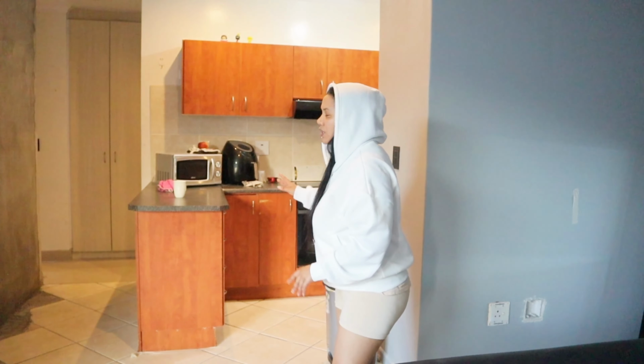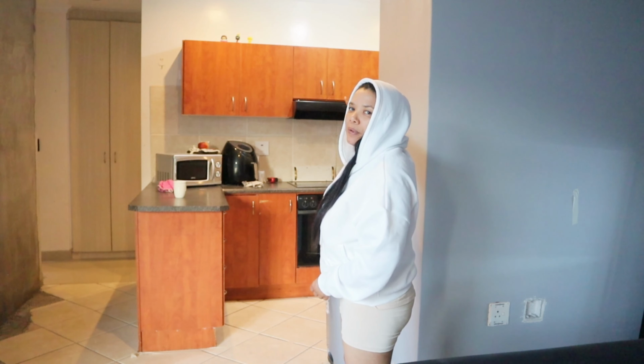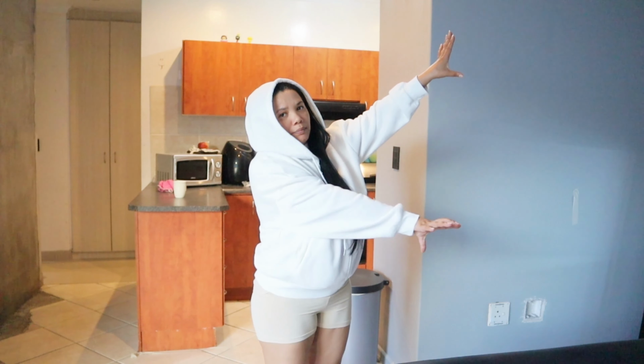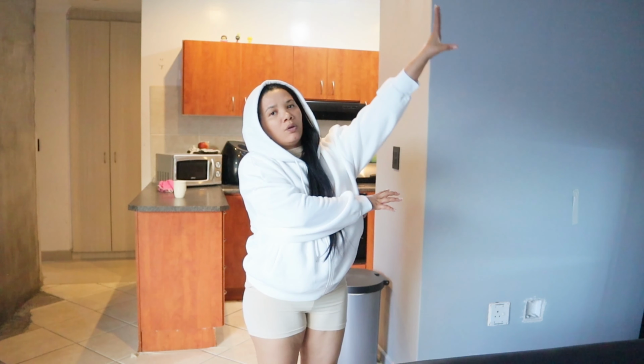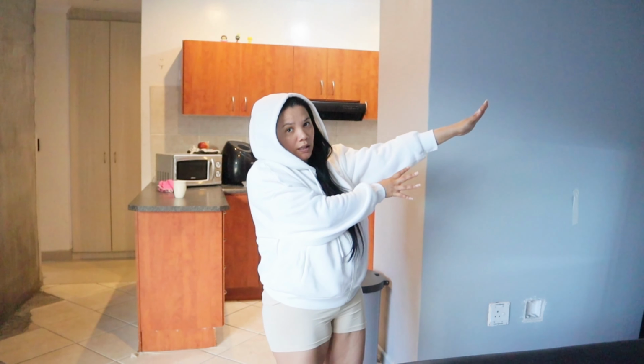So imagine again, over there is your fridge, your oven, microwave, and pantry against that wall. Against this wall is your cupboards at the top, cupboards at the bottom, ending with your coffee station and your wine cellar at the end.